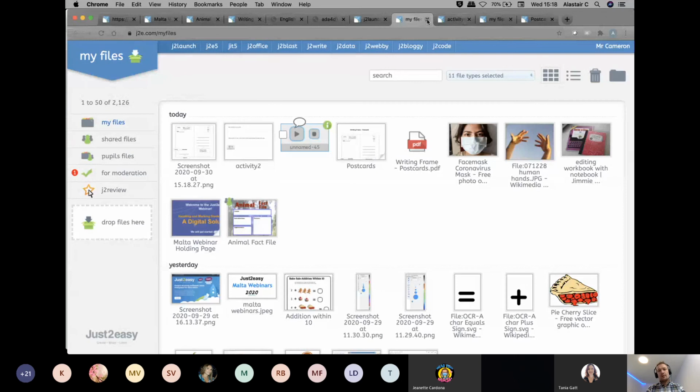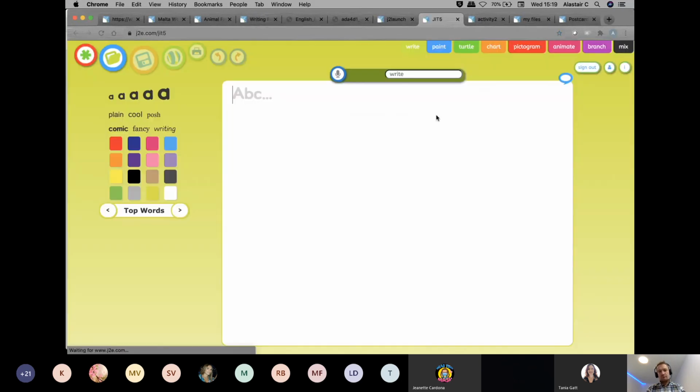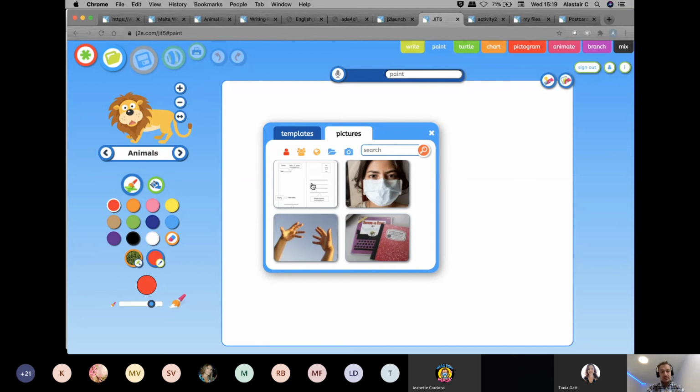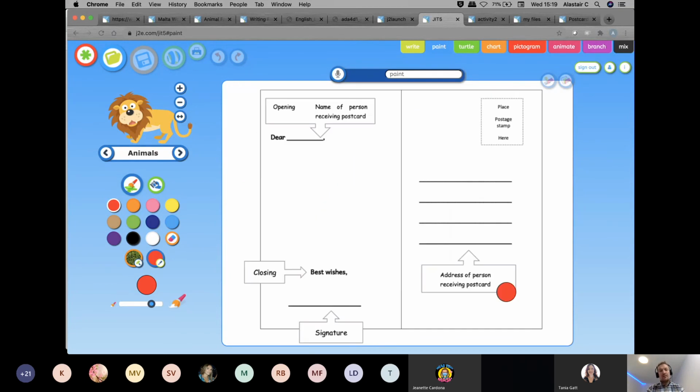So if I now open J2E and I want to go to paint and I want them to do a painting activity, I could say, look at a picture instead, and there is the picture. And there is your background to get started on writing your postcard. And the children could then use their touch on the device. I can't do that too easily here because I'm just using a trackpad. But you get the idea of being able to do that. Let me just undo that again, and I'll leave that as a blank version.